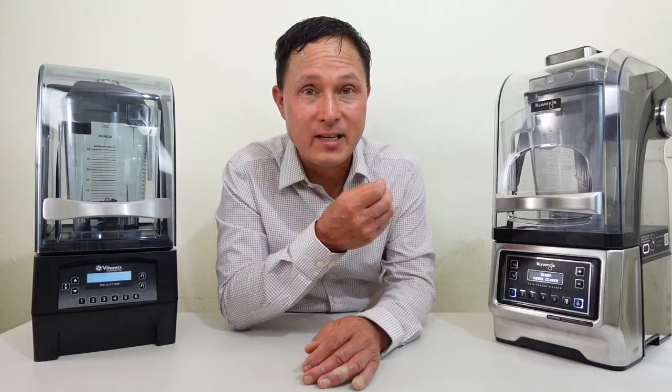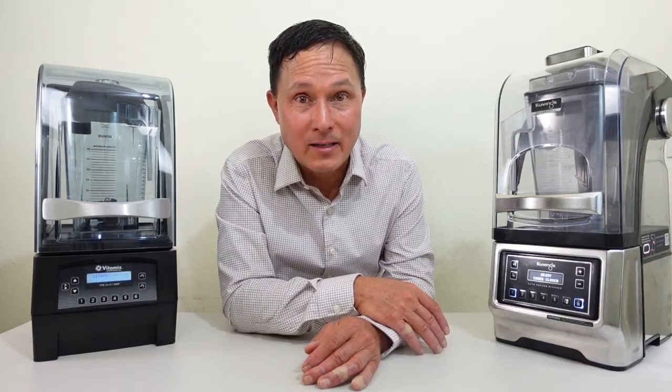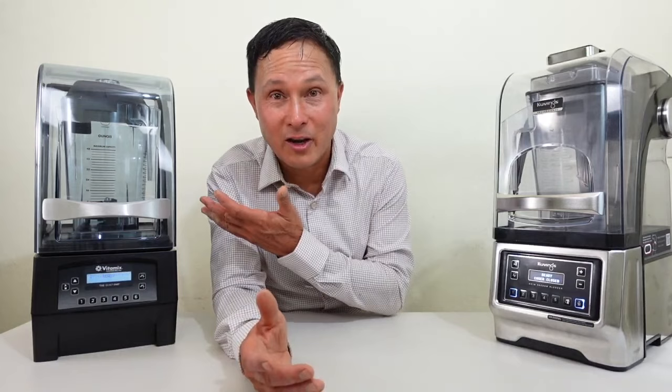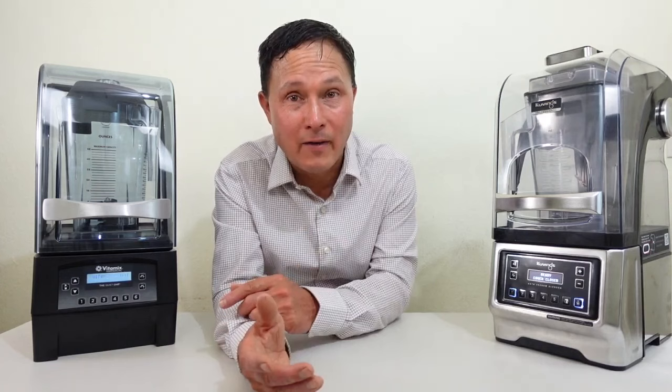It basically pulls a vacuum, blends for you, releases the vacuum, and then the lid raises, so that it is all a seamless process done in about the same time as a traditional blend. So it just doesn't make any sense to do traditional blending anymore when there is a better mousetrap. So let's go ahead and demonstrate the power of vacuum blending.